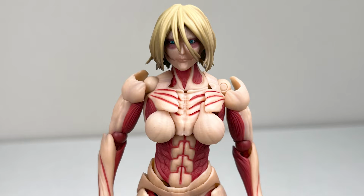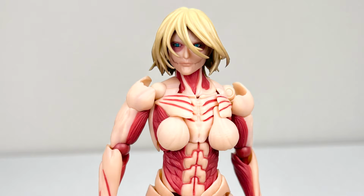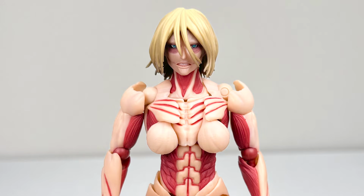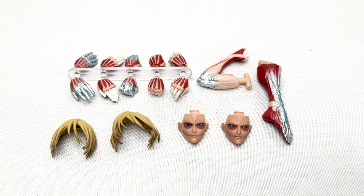You got some neutral hair piece, and then you have a flowing one, which is similar to what the Attack Titan had earlier in March. And then you have some face plates as well. You've got the neutral face plate, and then if you pre-order the bonus, you have the teeth gritting face plate as well. And both of these faces have movable eyes, so you do get a tool to do that.